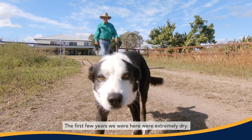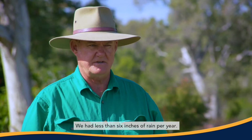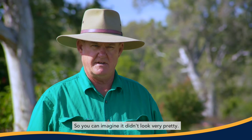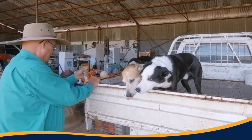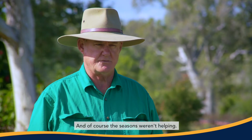The first few years we were here were extremely dry. We had less than 6 inches of rain per year, so you can imagine it didn't look very pretty. In the situation we inherited, you'd have to call it overgrazed, in a bit of a degraded state, and of course the seasons weren't helping.